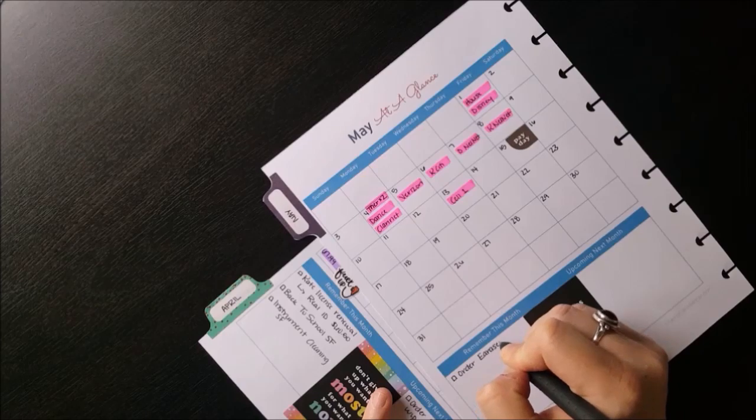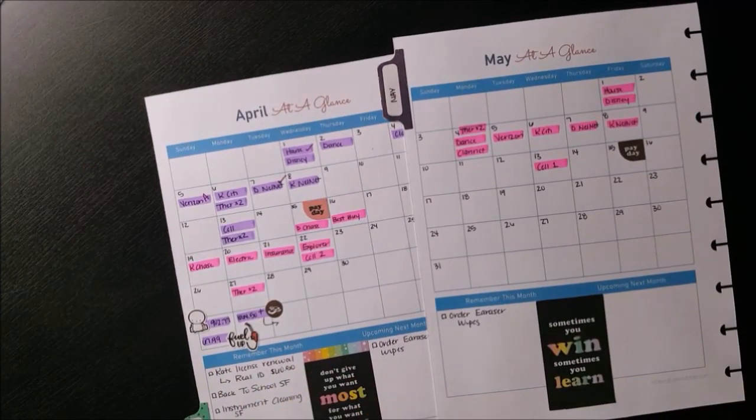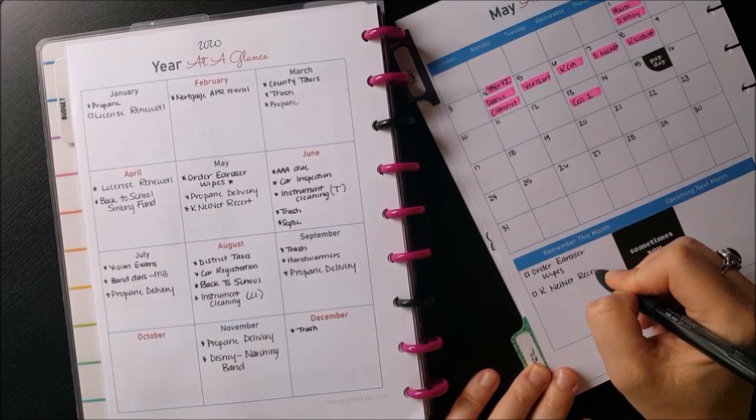And now I'm just transferring some of the upcoming stuff for May, and I'm going to check our year at a glance to see if there's anything else that I need to remember that's upcoming. So I need to start keeping an eye out for my Nelnet recertification, and I'm expecting another propane delivery. In June, I have our AAA bill coming up.